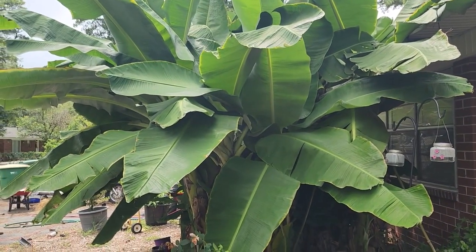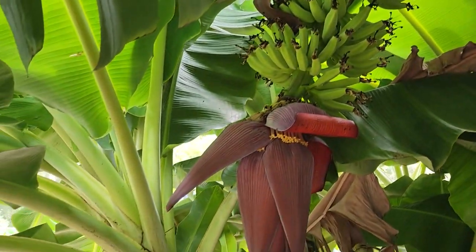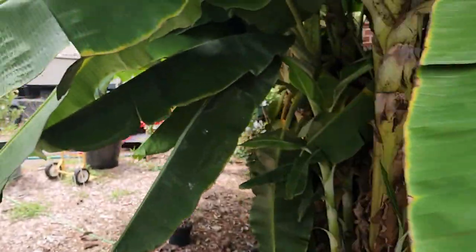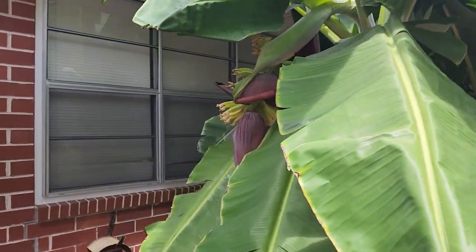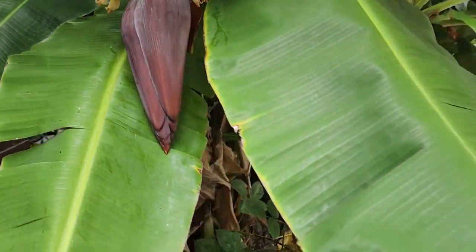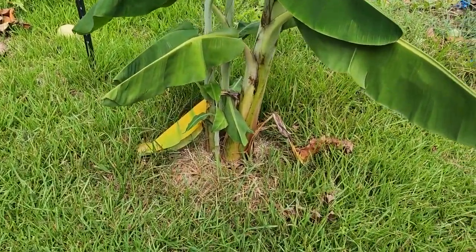This is another huge mat that's sitting in front of the house, and it has 3 flowers on it also. So we got bananas, guys. We got bananas. That's one of them. That's 2 of them. And that is 3 of them. All right, so this is what this particular plant looks like before the storm. Here's another one of my banana trees, all intact.